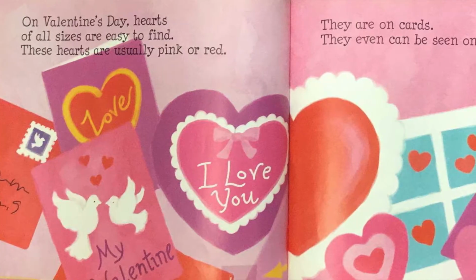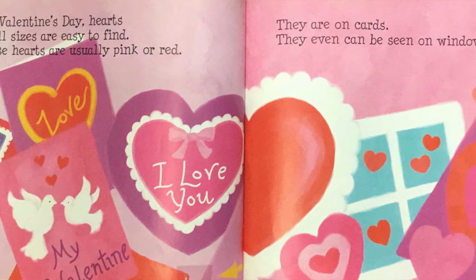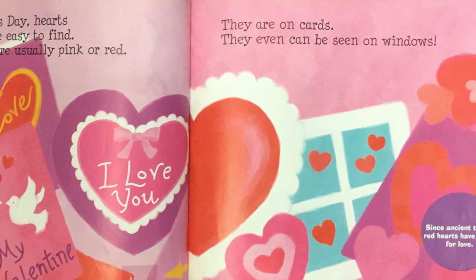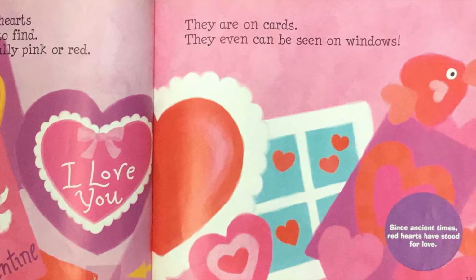It says on Valentine's Day, hearts of all sizes are easy to find. These hearts are usually pink or red. They are on cards and they even can be seen on windows. Since ancient times, red hearts have always stood for love.